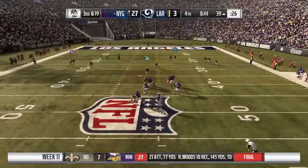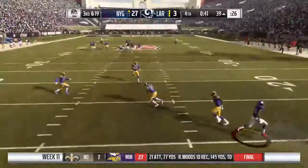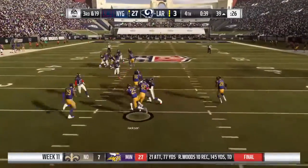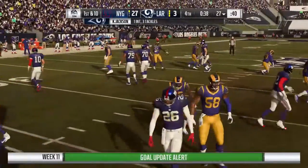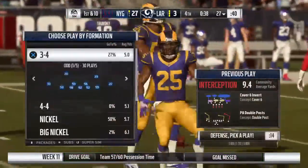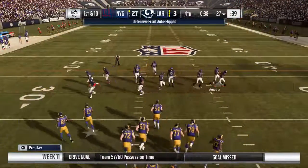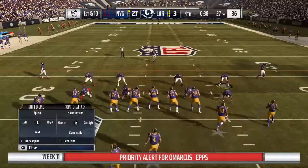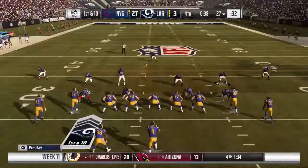Now it's Trubisky. He rifles one that's intercepted. Picked off by Kareem Jackson. And he's able to get it back to right around the 27. Well, it's third and long, and you've got a few different ways to play it offensively. But this is not the type of offense that's going to wave the white flag. They're going to keep chucking it. And this time, it results in an interception.